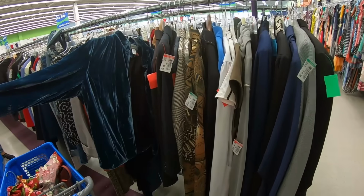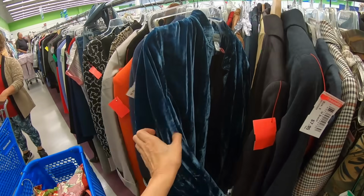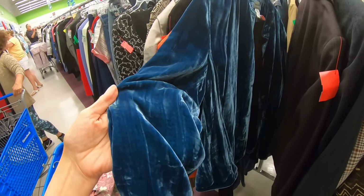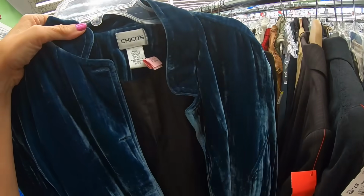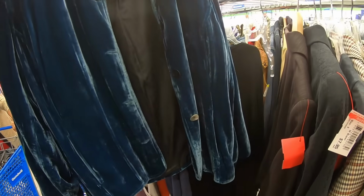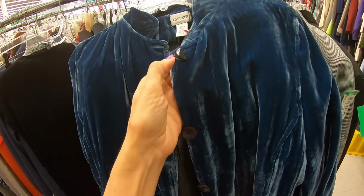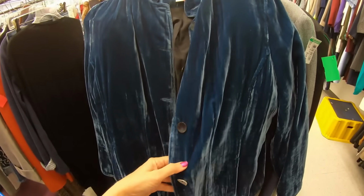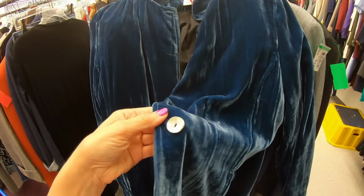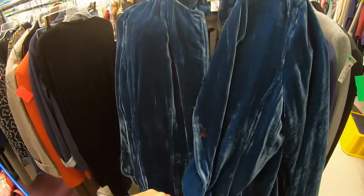On the other side of the aisle are jackets. This one is not red tag, but I do like this. It's a beautiful velvet in a teal color. It's a jacket, Chico's 2, which I believe is a 12. The funny thing about it is these are buttons, but this one is cracked. This one is black, and then it's got a white, like an abalone shell. Yeah, the buttons are damaged, unfortunately. I would have to replace all the buttons.